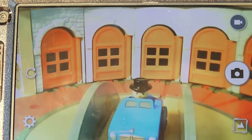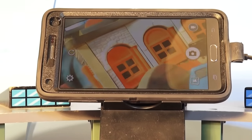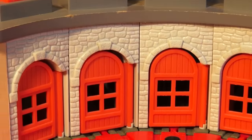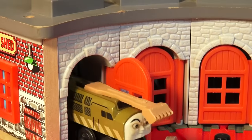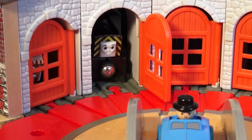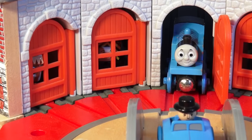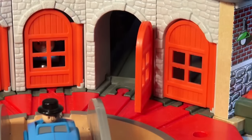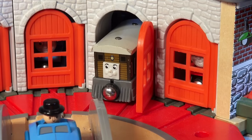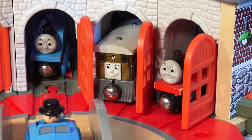I'm going to pull this back and turn off the endoscope and go back to the regular camera. There, we're back to the nice old regular video camera again. Now let's go down here and we'll open up the doors and see what happens. Yes, it's Diesel 10, all right. Mavis. Thomas the Train. And there's Toby. And finally, our last door is James.